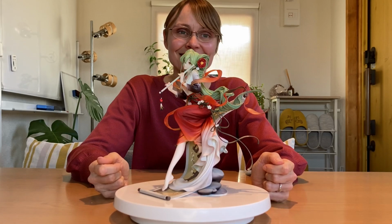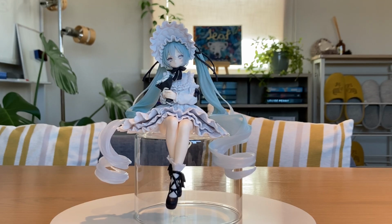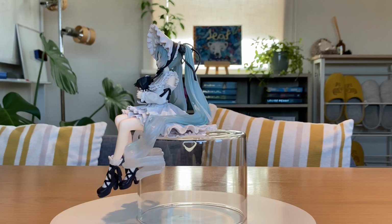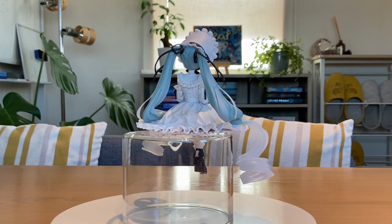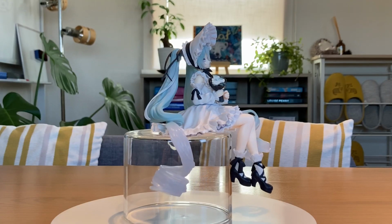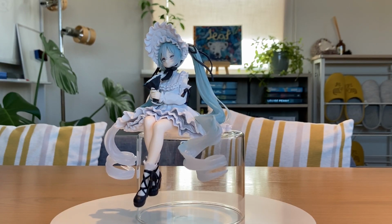So let me just get her on the plate. Just a second. Okay, so this is the official first Miku that we ever added to the collection. For me, yeah. She is a prize figure, a Noodle Stopper by FuRyu, and we picked her up not on AmiAmi, but at our local figure store. It's a local shop that sells used character goods, anime goods, and clothes, used everything. But they also have a lot of figures that are unopened. She was an unopened purchase, and she was 3,400 yen.